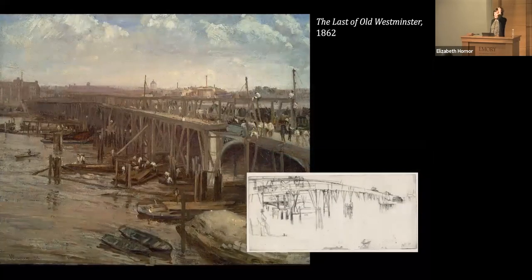So he wasn't through with Westminster Bridge. He painted this picture the next year in 1862, and interestingly calls it The Last of Old Westminster, when what it really is a picture of is the new Westminster Bridge, with the scaffolding just being taken down. But just from the title, we know that he was interested primarily in these old timber bridges that crossed the Thames and that were being systematically replaced during the 19th century.